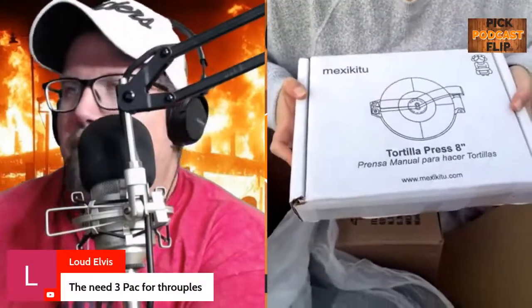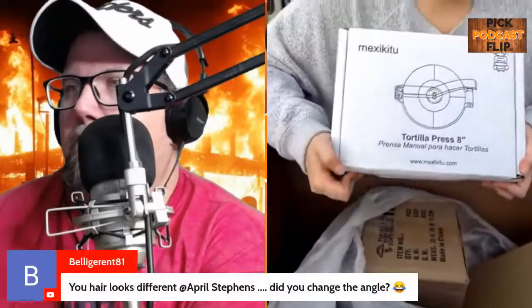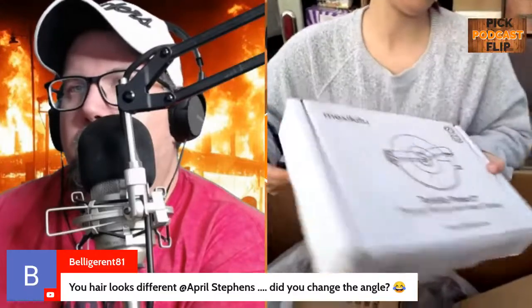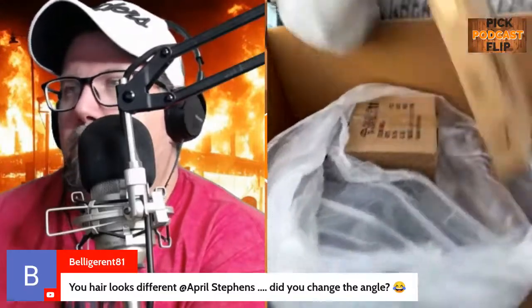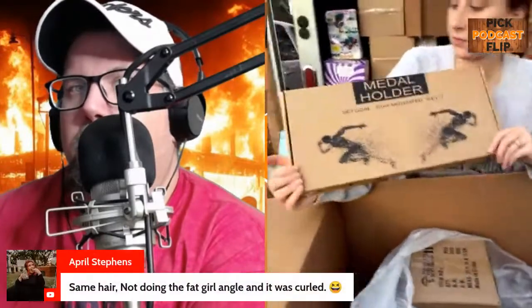What is it? Oh, it's a tortilla. Yeah, it's heavy. It's real heavy. I grabbed it because it was $3. And if nothing else, I can absolutely get $20 at a flea market for that, you know what I mean? Right. Yeah. So I bought one of these before.